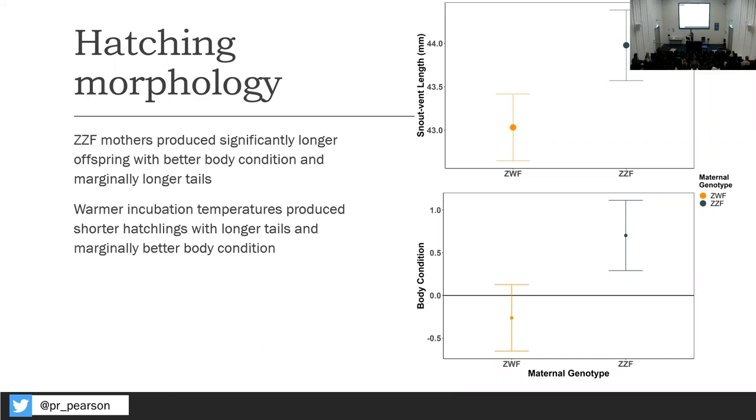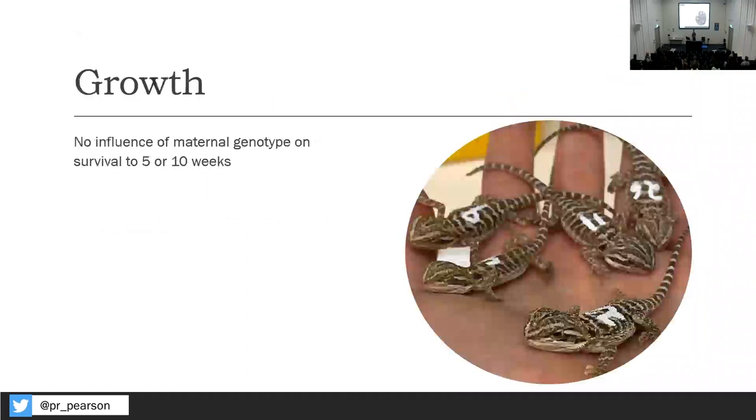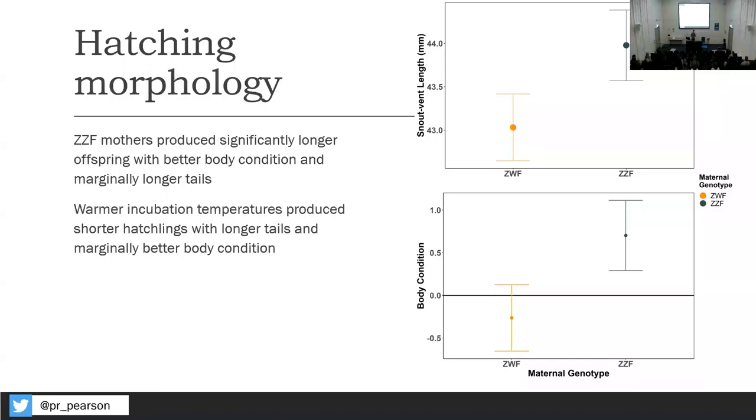But also there are, again, other factors that I was looking at. So warmer incubation temperatures produced shorter hatchlings with longer tails and marginally better body condition. So not too much going on with that. But that's essentially what I found with hatchling morphology. There's not a whole lot of differences, but just these two key ones. So after looking at that suite of traits, there's not really any differences in any of those other traits.